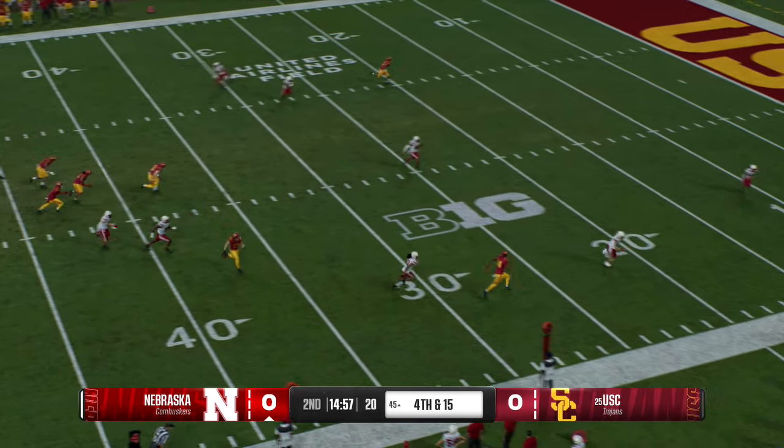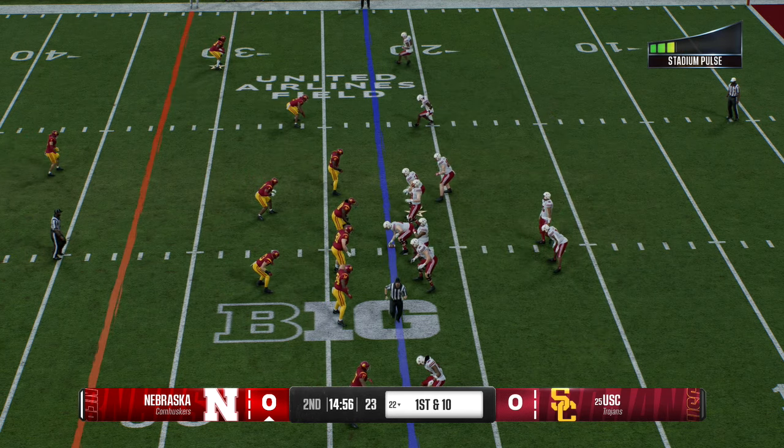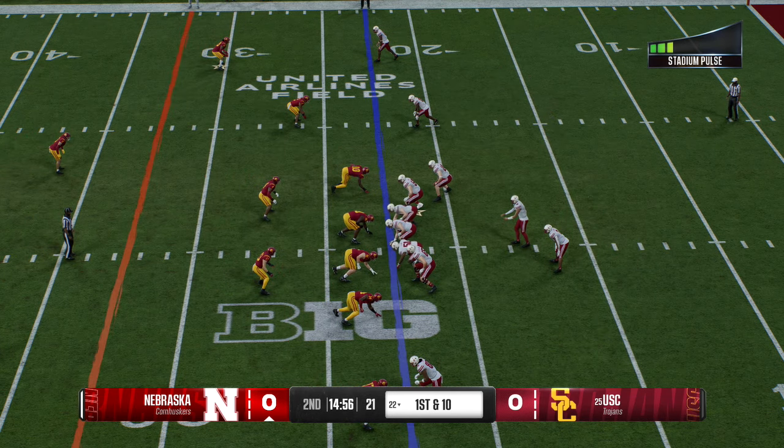And on fourth down, they'll punt it away here. And the punt lands out of bounds. Let's see exactly where they'll spot it here. Here comes the Nebraska offense back out on the field.